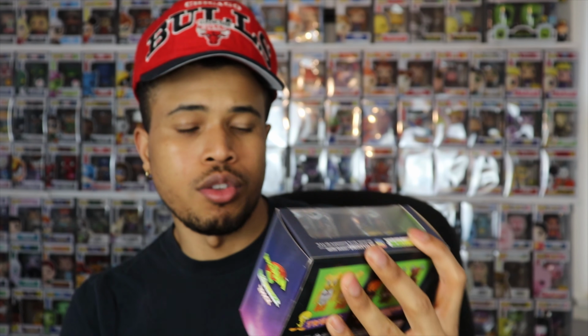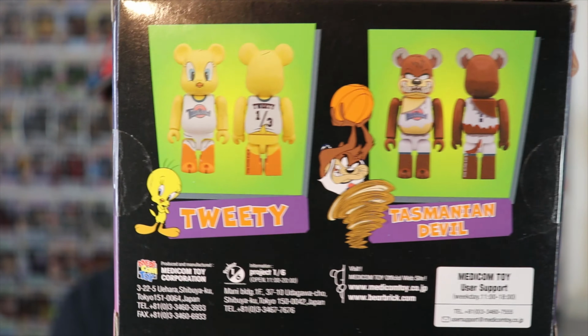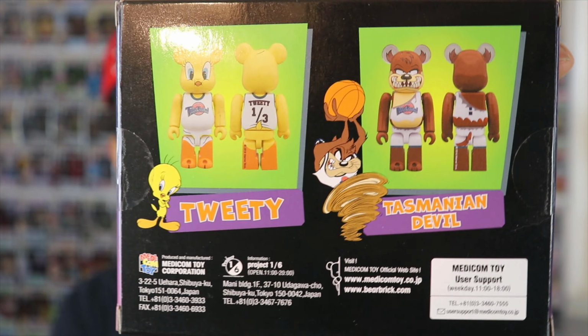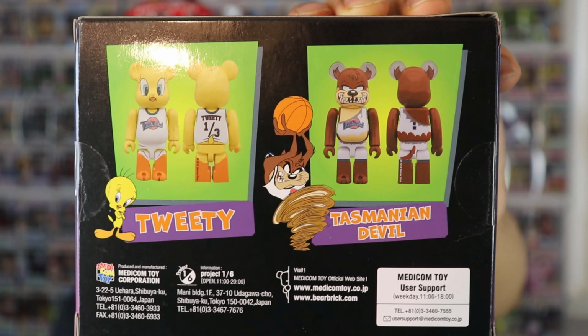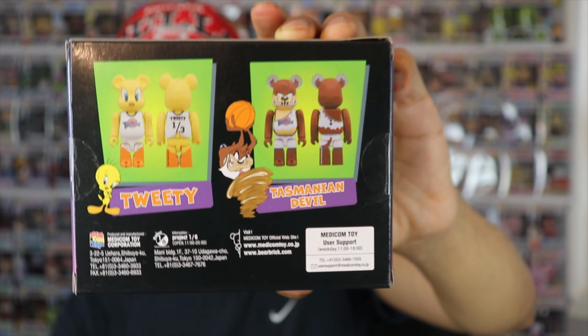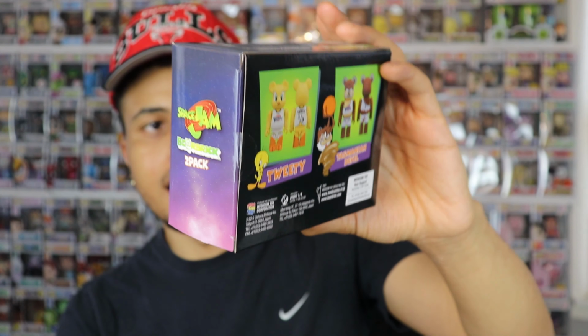I know a lot of people out there do like the Bearbricks and also like the Kaws figures as well. Thinking about if I want to open this up or not. I don't think I want to. I think I want to leave it in the box. But there's the back of it. You guys can just see both sides. You have the jersey number for Tweety was 1/3 and Taz is number 1, but he has his jersey ripped up because that's what Taz did all the time.